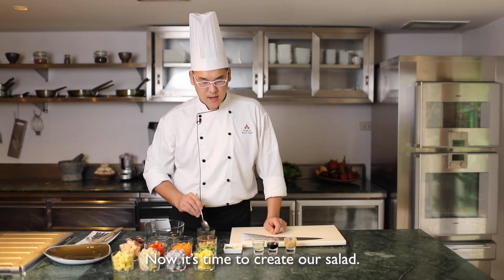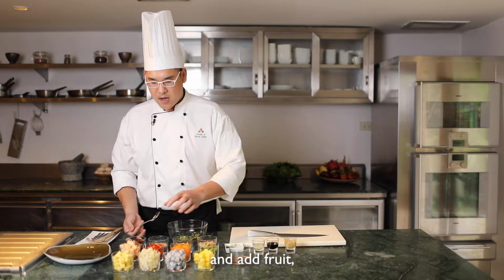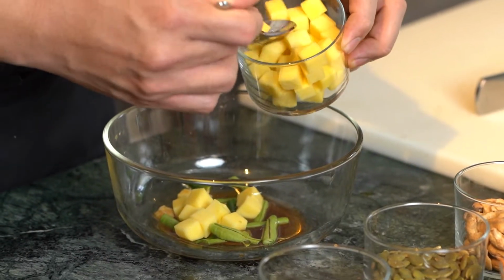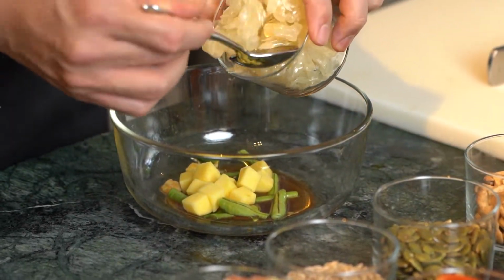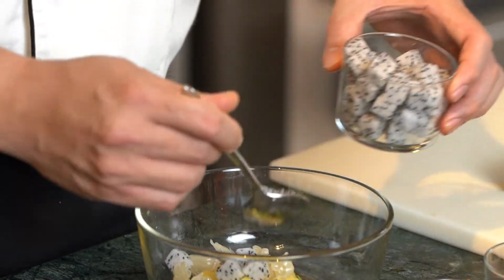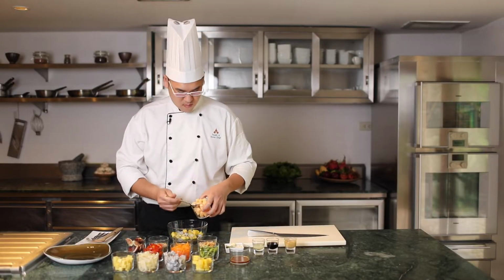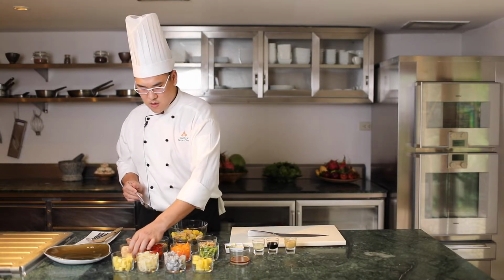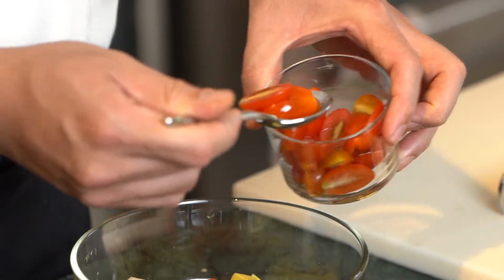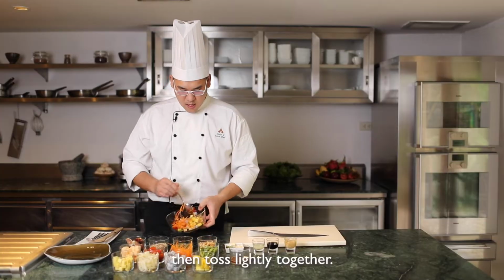Now it's time to create our salad. Cut the garlic, chili, and long bean. Then mix. Pour the sauce. And add fruit. Tomato and carrot. Then toast lightly together.